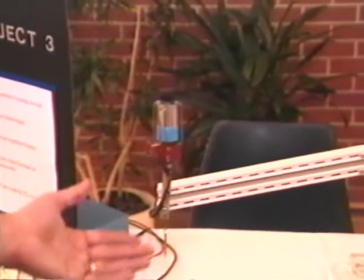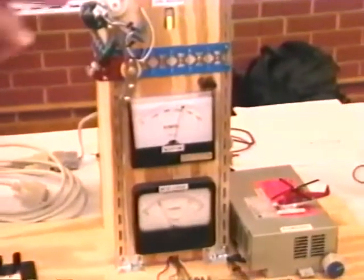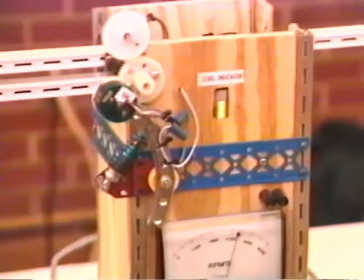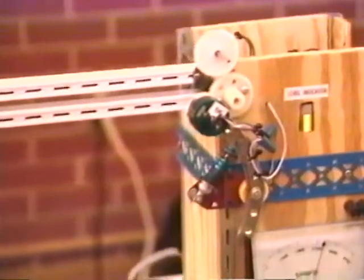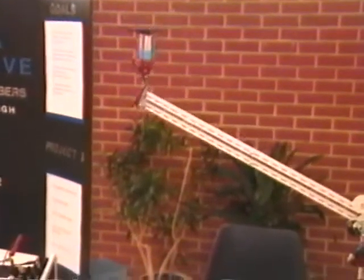So I just press start and wait a few seconds, and it's going to build up RPM. You can see on the meters right there how fast the motor is spinning and how much current the motor is drawing. And this is a level control. As you can see, it's exactly horizontal right now. Now when you perturb the system, it undershoots, overshoots, and then comes down to exactly level.